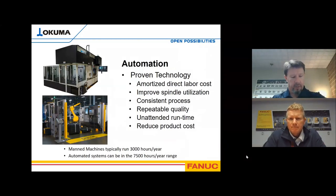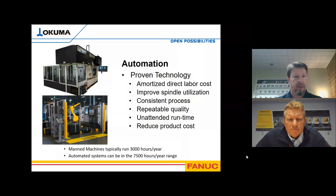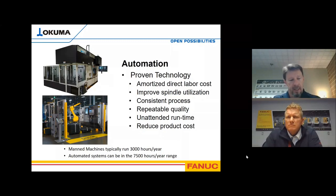So John, I think we are coming right up on our time. I might've got a little bit long-winded, I apologize, but to wrap it all up, the main thing I want to get across is automation is proven technology. This isn't anything new. There's no black magic to it. It's all proven technology. It's been utilized globally, and it's a great way to look at how do you get better consistency in your process?